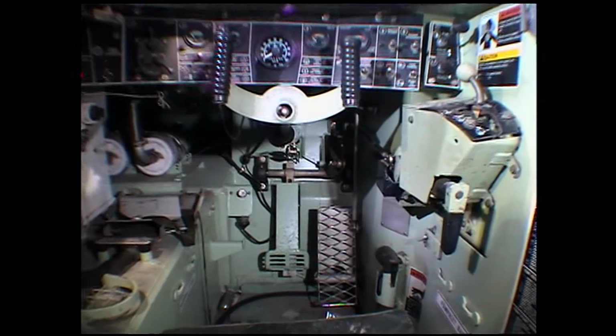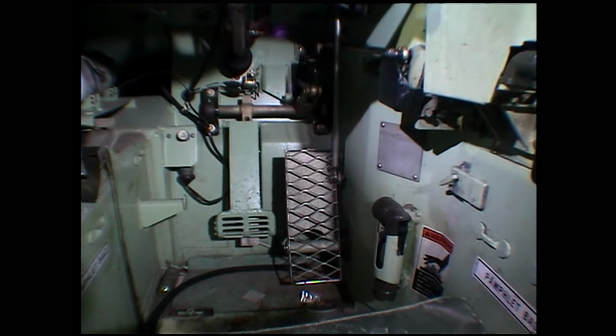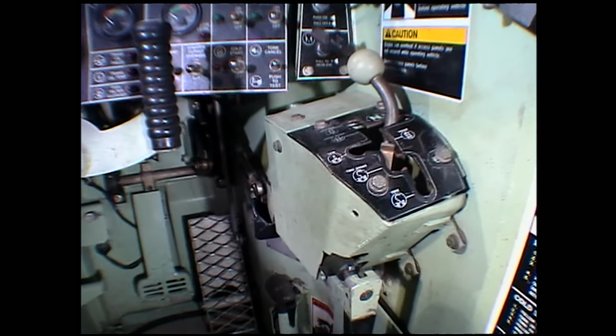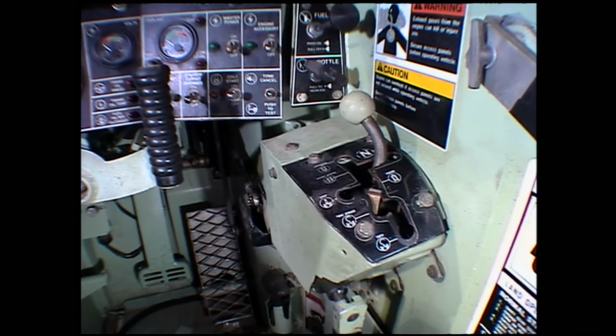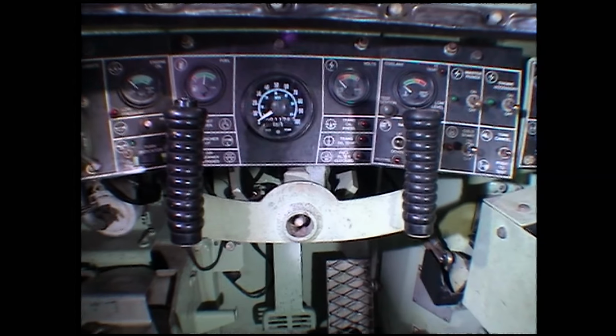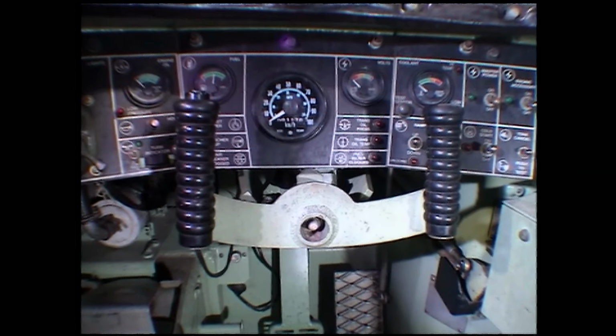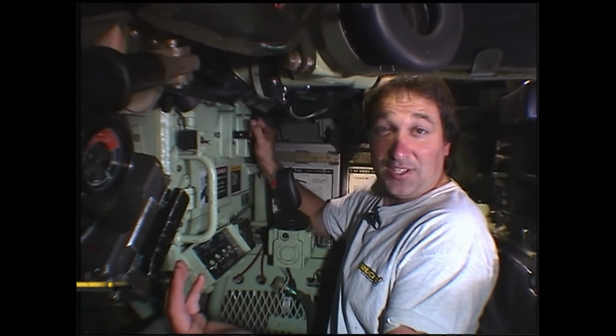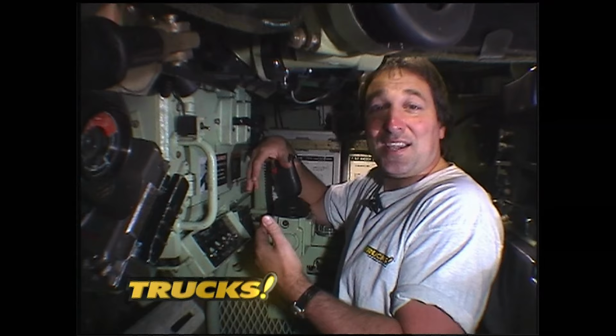Driving the Bradley is really pretty simple. You have a brake pedal in the center with the accelerator beside it on the right. Up here is your gear selector for forward, reverse, high-low ranges. And for steering, instead of two levers like you might expect, you have a single steering yoke. Inside the turret is, of course, where the gunner and the commander sit. The gunner over here to the left, the commander over here to the right. And both have telescopic seats, so you can move in and out of the turret.